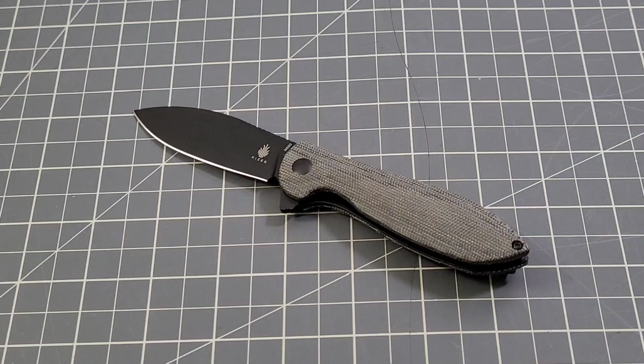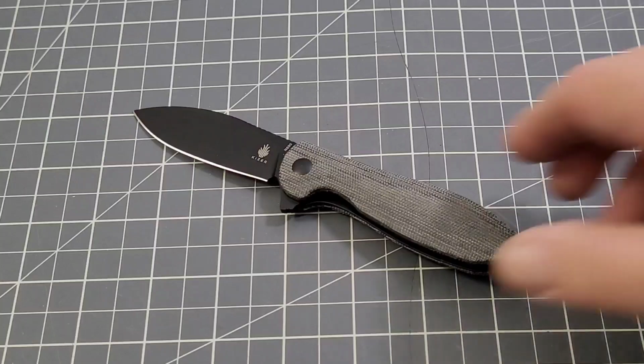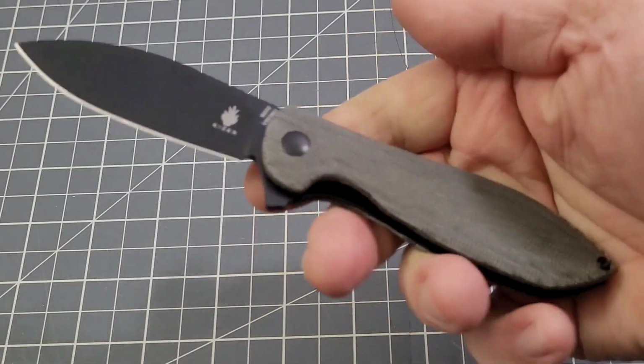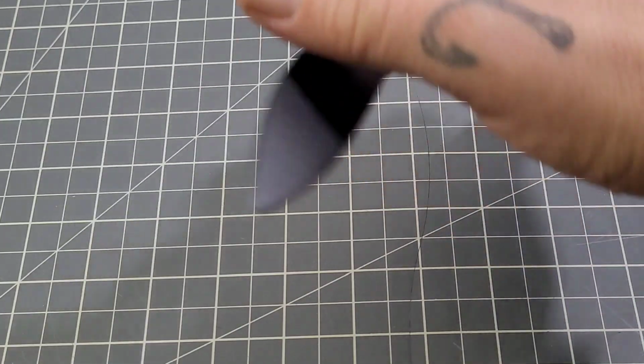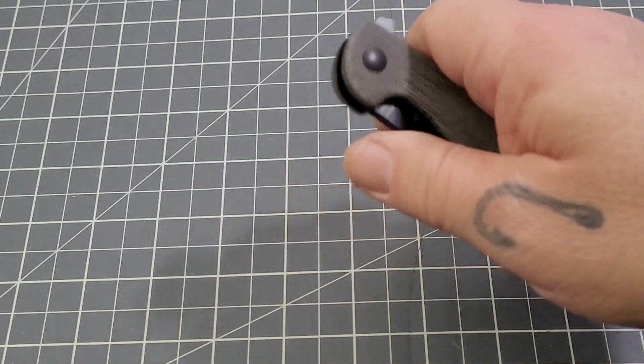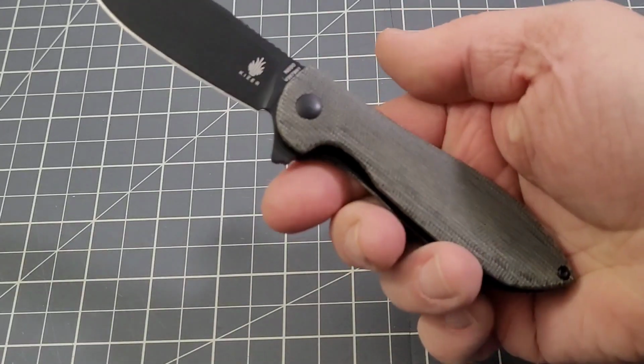So here we go. The first one up that you're going to see there on the table is the Kizer Infinity. And guys, please do not take this sale as any indication of my opinion on the knife. I wouldn't have the knife still if I didn't like it. And the Kizer Infinity is definitely one of those. Just an awesome, awesome little knife. I carried it, reviewed it, and then honestly, I just haven't carried it much more after.